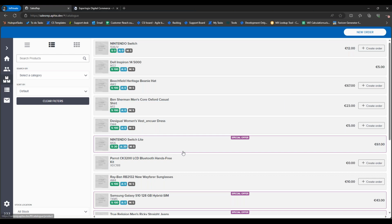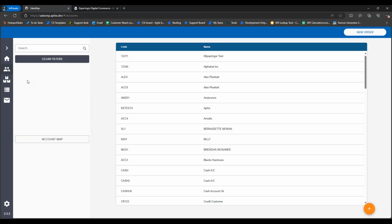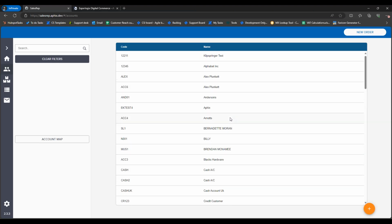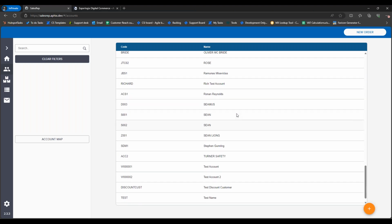In terms of what the rep can observe, currently, as far as I know, who I'm logged in as is somebody who sees all the customers who are stored in the ERP system.